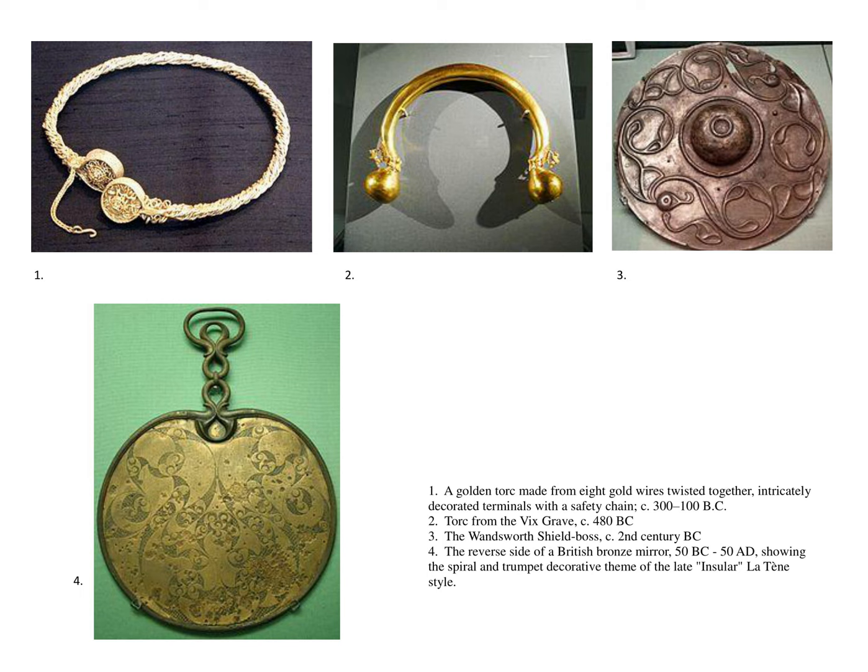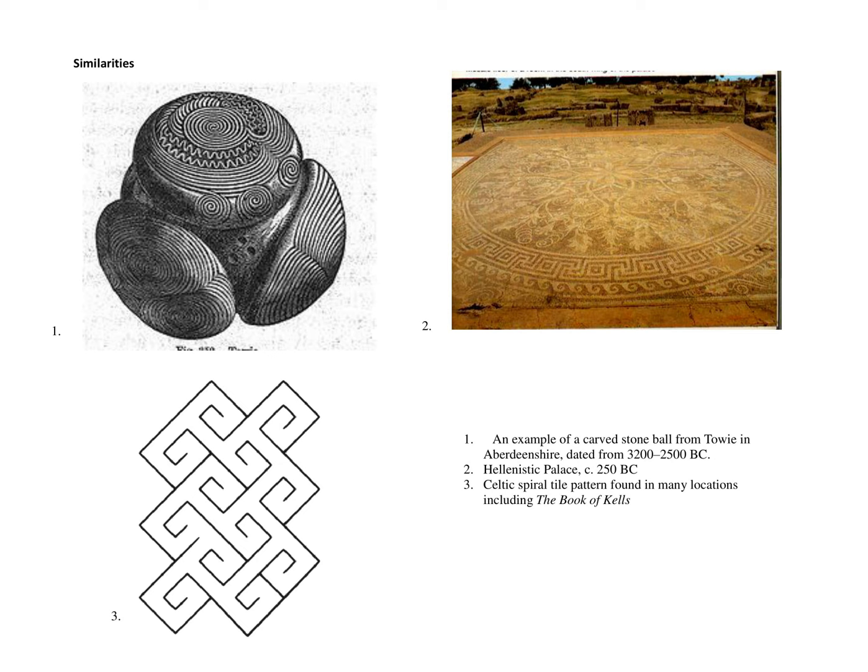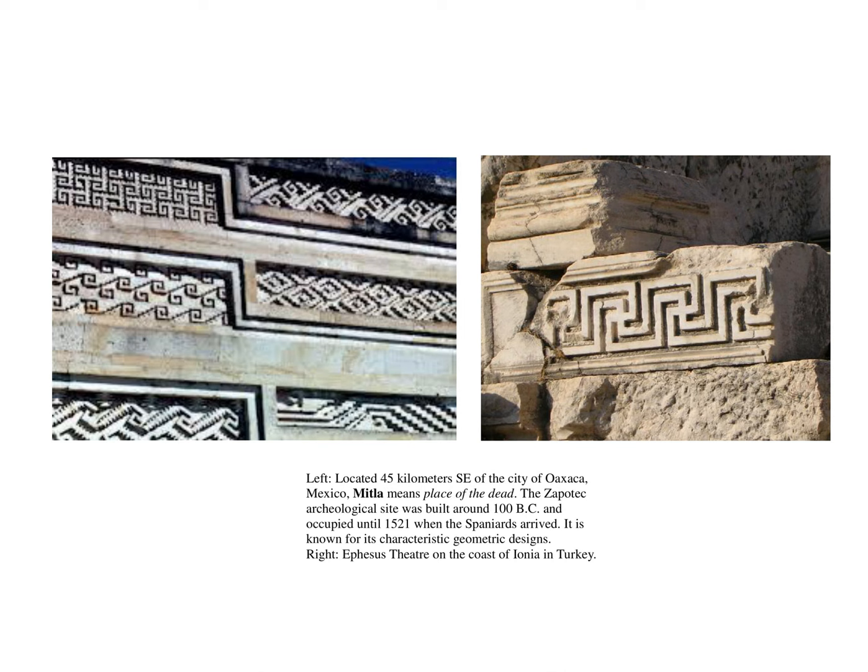In fact, geometric patterns are widespread throughout this time in history, all over Europe, from Scotland to Greece, as well as in faraway continents such as Mexico or Turkey.